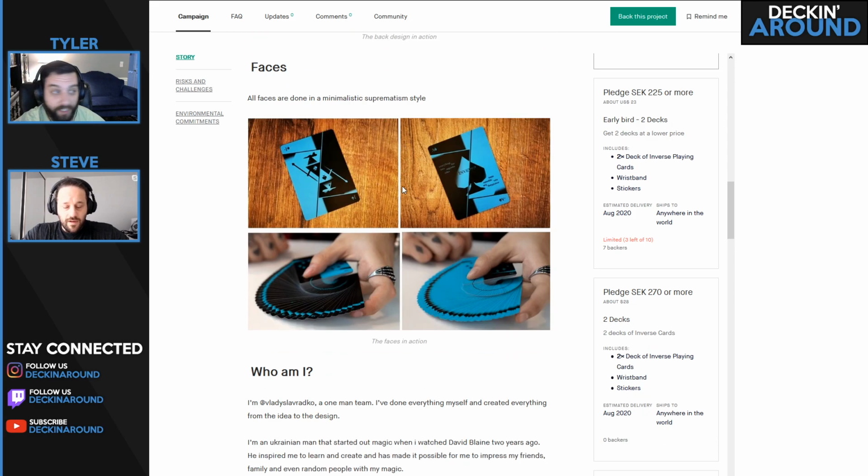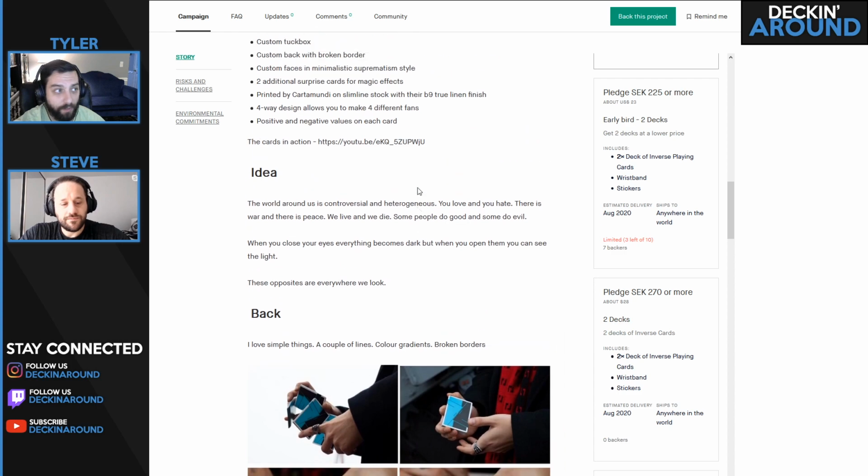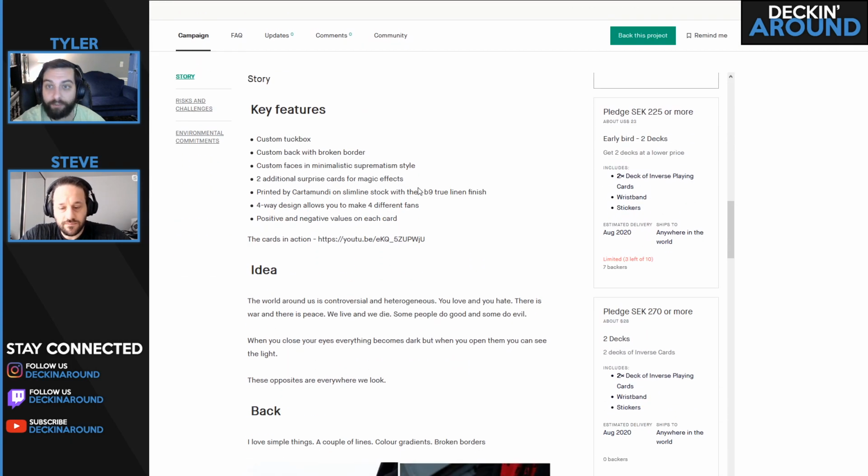That being said, definitely some design elements. Listen, I like the look of the deck. I think it actually will fan really nice. I like the cardistry inspired aspect of it. But definitely the self-fulfillment and shipping on it kind of puts it out of a price range that I'd be willing to back. So, yeah, for sure.